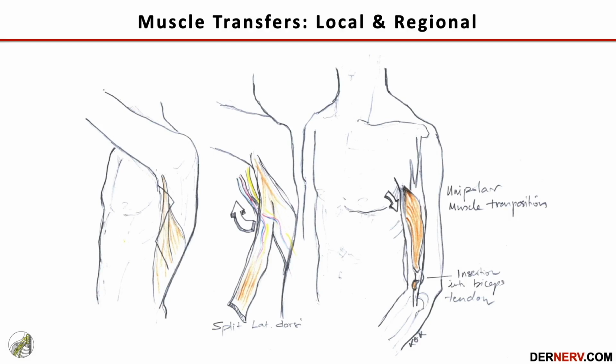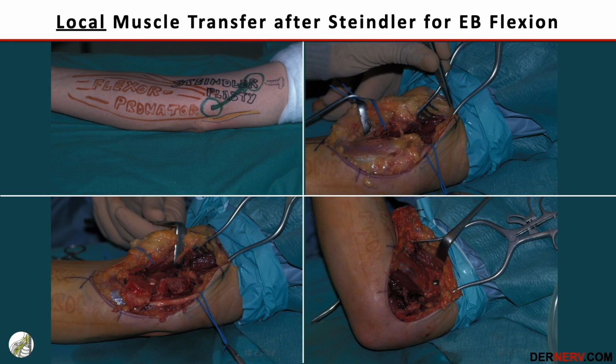The principle is quite the same as tendon transfers, only instead of tendons, intact and dispensable or expendable muscles of the anatomical neighborhood are moved to reanimate lost movements. This operation is named after a renowned Austrian-American orthopedic surgeon, Arthur Steindler. This operation restores elbow flexion.